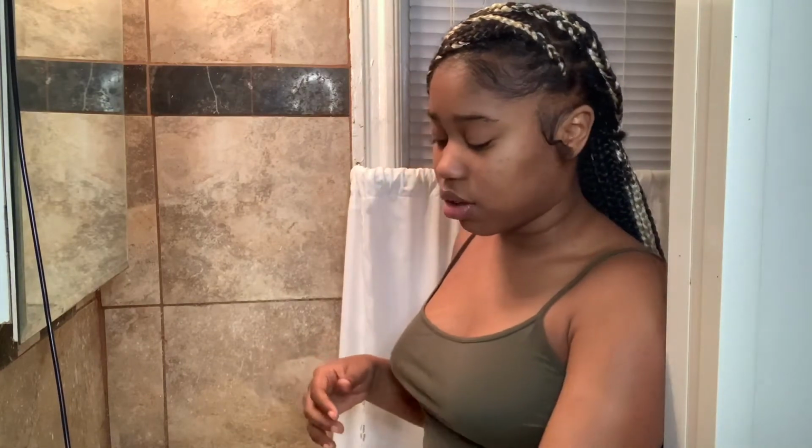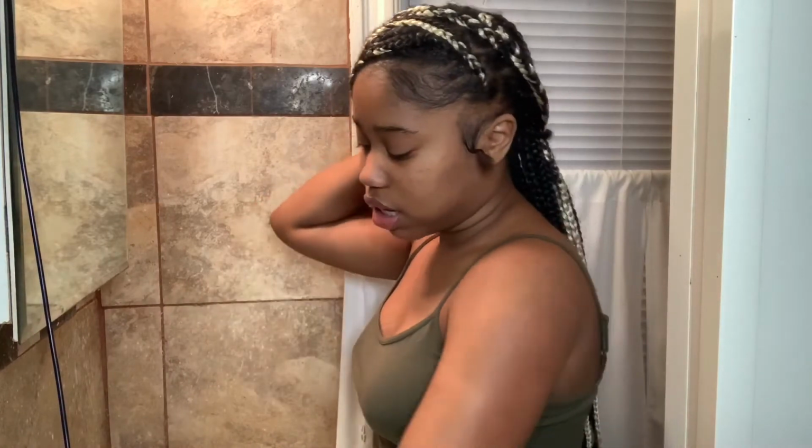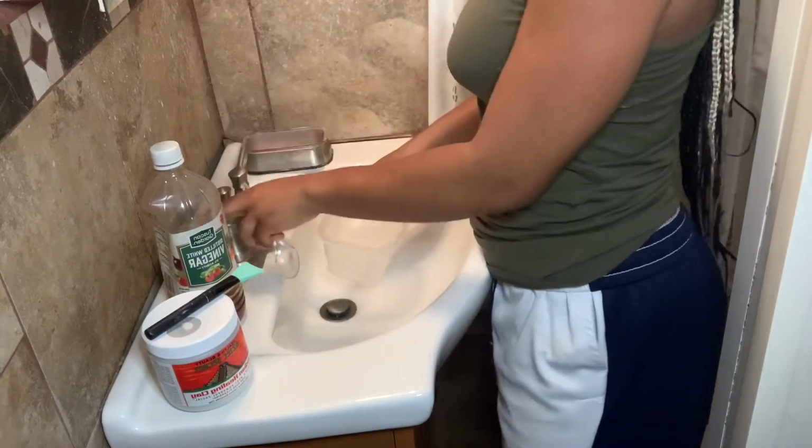Okay y'all, so we are in my bathroom. So right now, they say to use apple cider vinegar, but I don't have that, so we are using distilled vinegar, and it's been working all the same. And then make sure you have a container to mix your stuff in, and then a spoon. Add it in.